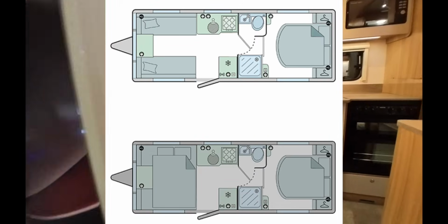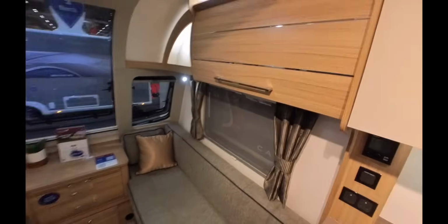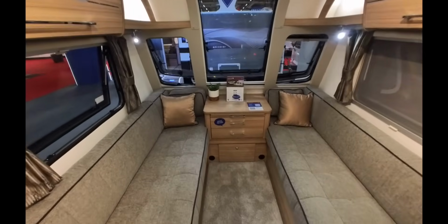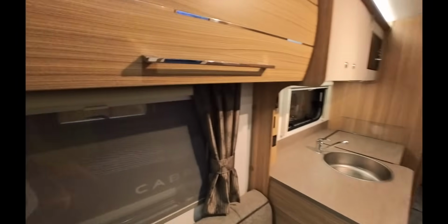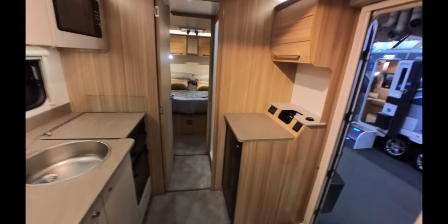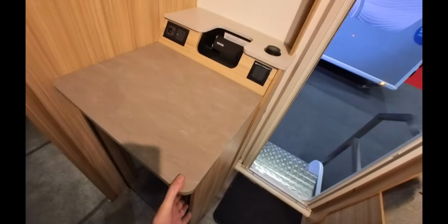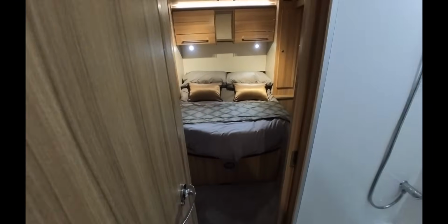So let's have a look inside first. Okay, straight away I can feel it's not as wide. In fact, it feels ridiculously narrow compared to the 8-foot wide. There's the front. So obviously it's all going to be very similar to the other GT75 caravans. It's the layout that's different. So single axle, smaller fridge. Rear island bed, which is our preference.